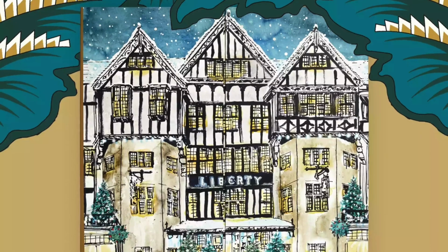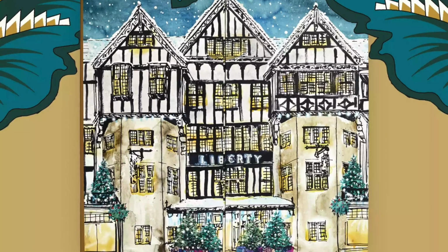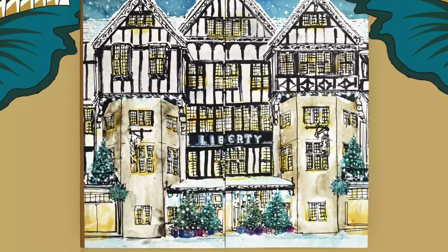Liberty's Advent Calendar launches on the 6th of October, and as usual, the packaging has the facade of the store, as you can see. Apparently, it is worth £840. This year's price is £225, which is the exact price as Net-a-Porter. And last year's price was £215, so they've upped the price by 10 quid.